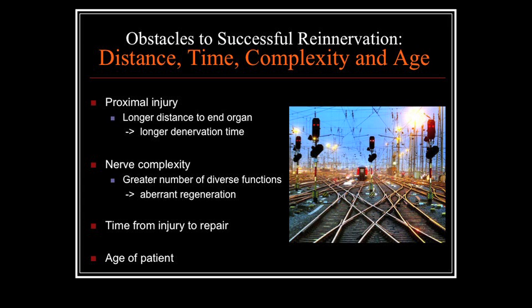So here are the obstacles to successful reinnervation of the peripheral nervous system: time, distance, complexity, and age. And this applies to the spinal cord as well. But the younger they are, the better they do. The simpler the nerve is, the better it does. And the closer it is to the target and the quicker you can get on it, the more likely you are to get a good result.